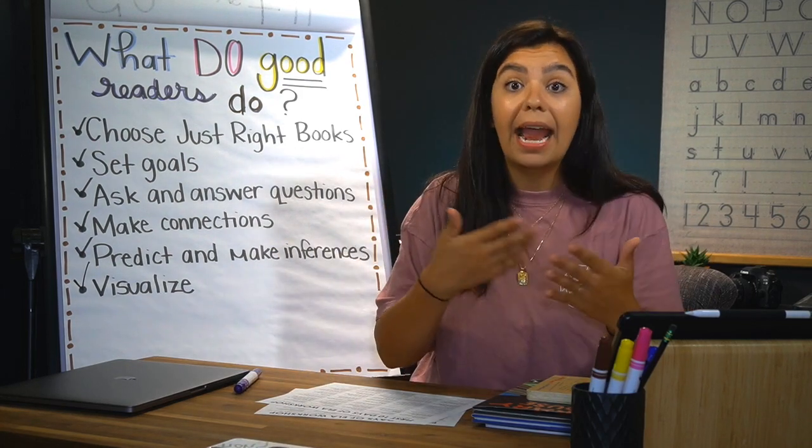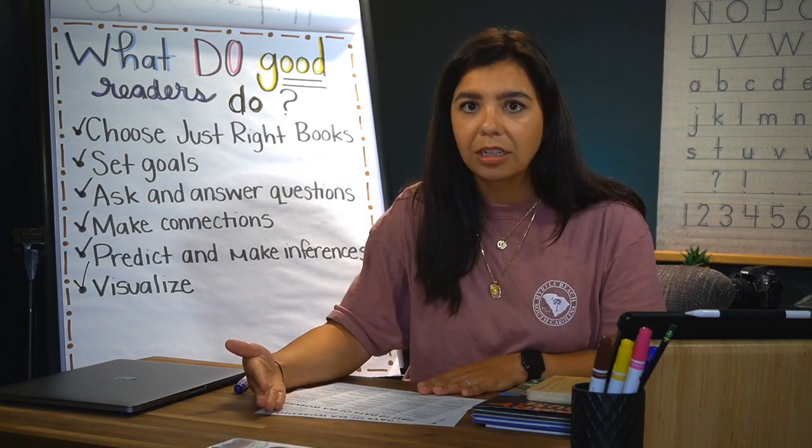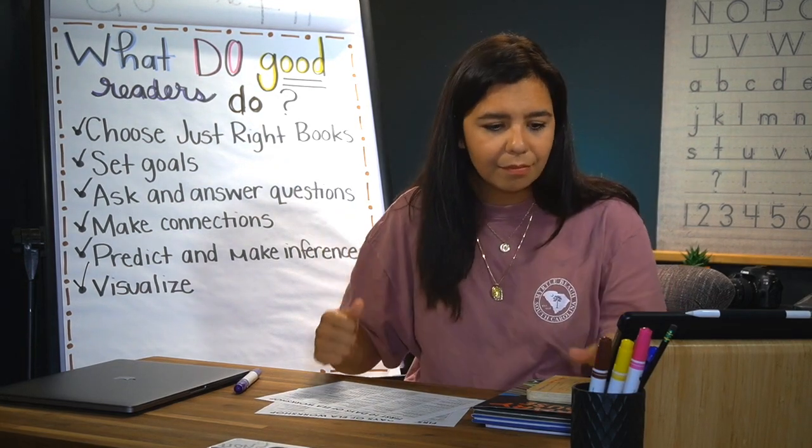And so that's why I developed Bridging Literacy, because I needed a clearer picture of what it was supposed to look like so that I could help support my students so much more. Hope that makes sense.